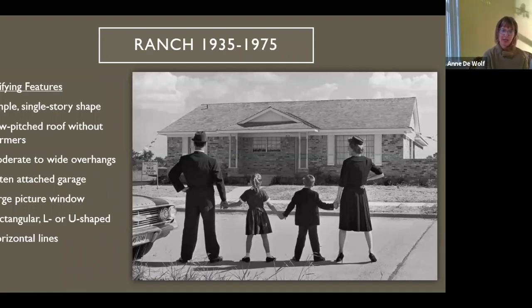Okay, ranches. So ranch style homes, again, it's a bit of a shape rather than necessarily a style, because you can apply colonial aesthetic to a ranch shaped house. But it's the style of house: low slung, one story, without dormers. Moderate to wide overhangs, often attached garages, large picture windows facing the front of the house. They would be rectangular, L or U shaped, and again, horizontal lights.